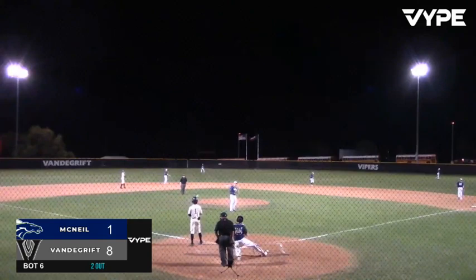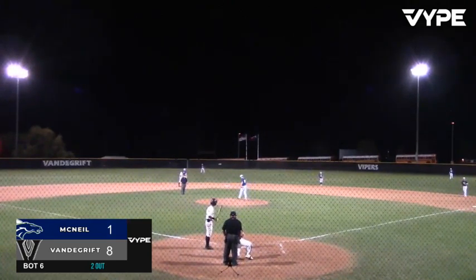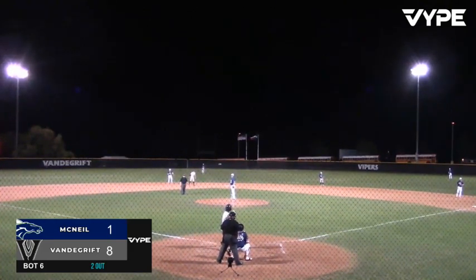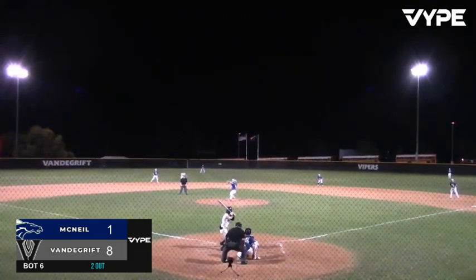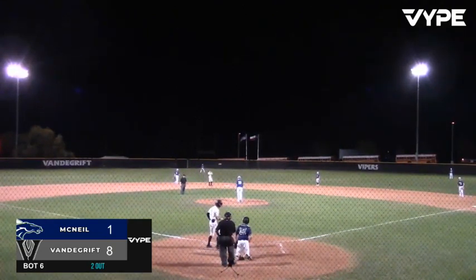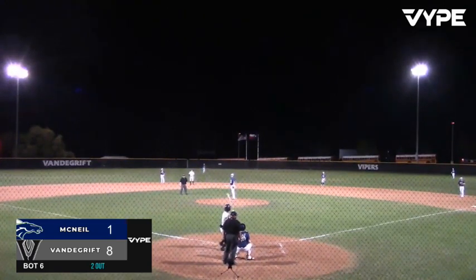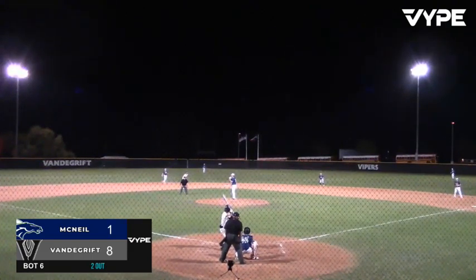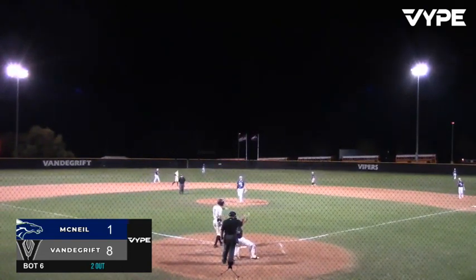He swings at the first pitch and grounds it sharply foul down the third base side. Next pitch, fastball misses high and out, ball one. One-one pitch, swung on and missed. Strike two.